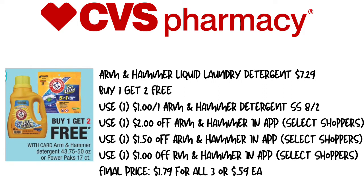We're also going to be using the $2 off Arm & Hammer in-app, the $1.50 off Arm & Hammer in-app coupon, and the $1 off Arm & Hammer in-app coupon, okay? The final price is going to be $1.79 for all 3, or 59 cents each for detergent, y'all. So make sure you pick up this deal. It is my favorite deal of the week, hands down.